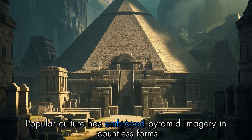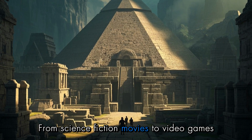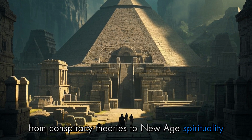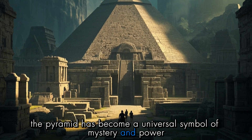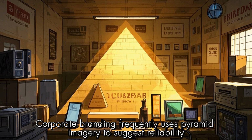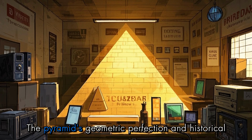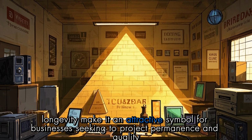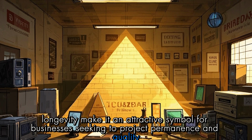Popular culture has embraced pyramid imagery in countless forms. From science fiction movies to video games, from conspiracy theories to New Age spirituality, the pyramid has become a universal symbol of mystery and power. Corporate branding frequently uses pyramid imagery to suggest reliability, hierarchy, and timeless value. The pyramid's geometric perfection and historical longevity make it an attractive symbol for businesses seeking to project permanence and quality.